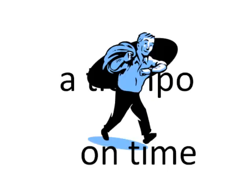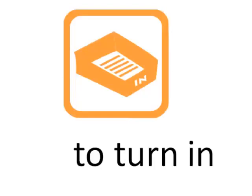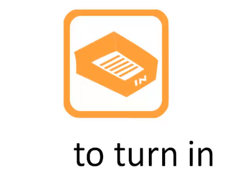A tiempo, on time. Next one, entregar. Think of the word enter on a keyboard. When you submit something, you hit enter. Entregar is to turn something in, to submit it. We'll go back and do a repeat in a minute, but for now, let's just get an overview. Just soak it up if you can.